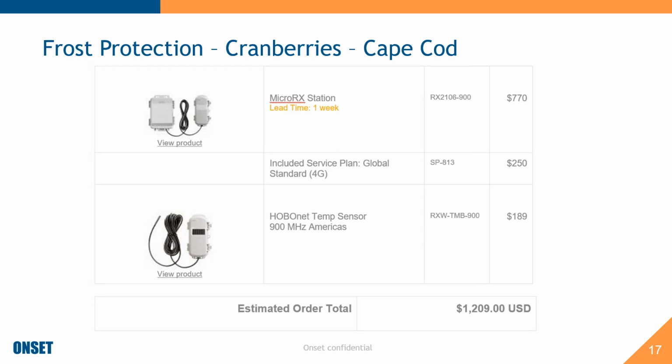And so, Matt, could you go over what the tools here and cost would be? Yeah, absolutely, Rich. So this was a very simple solution consisting of our cellular-enabled RX2100 series data logger and just a single wireless temp sensor. It's a great starting point if you're new to frost alerts or any sort of data logging equipment. This system keeps costs super low. As you can see on the screen there, the cost for this system is about $1,200. But this system will easily allow you to add up to 50 wireless sensors, as well as 5 wired sensors. So this provides a good expansion possibility.